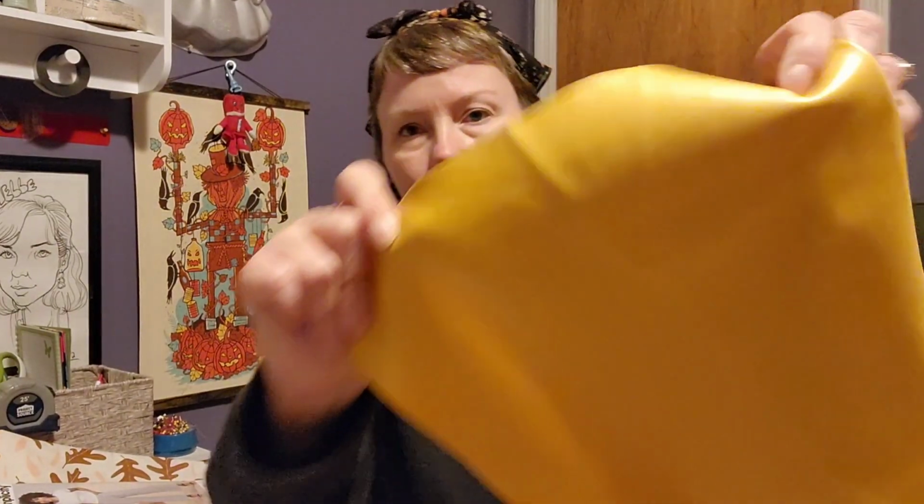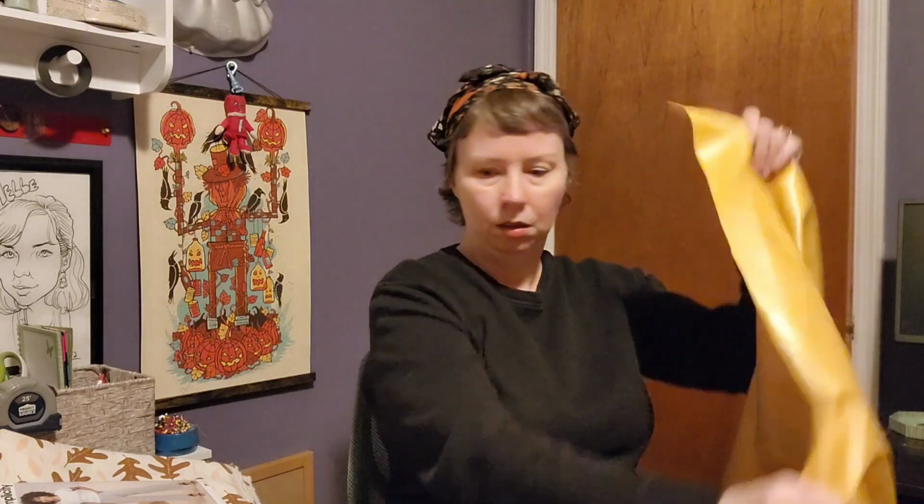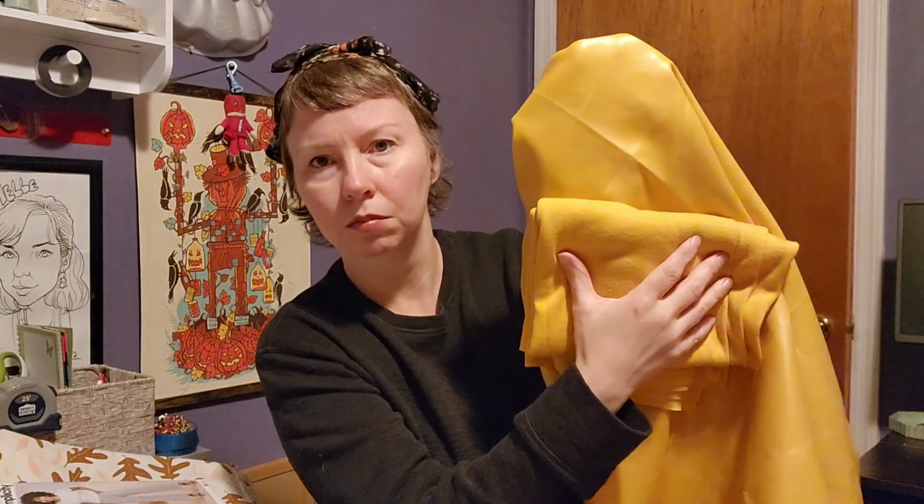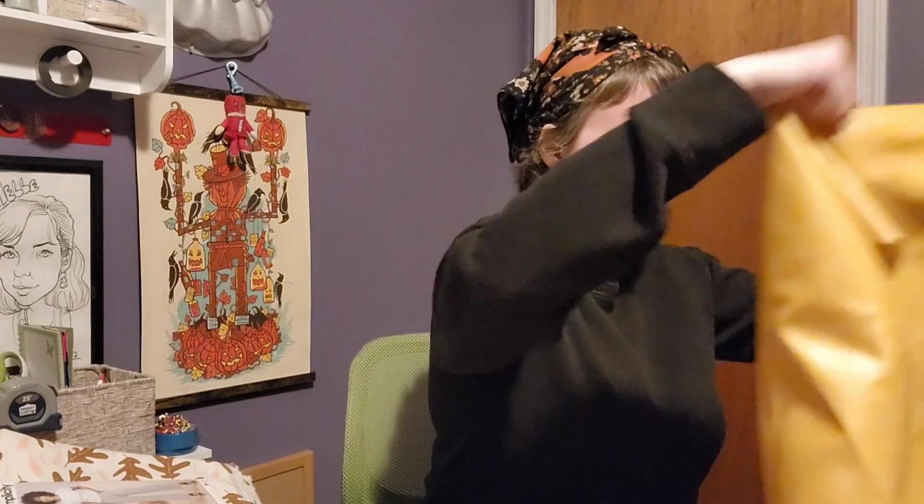So again, there's that fabric. It looks really bright, and it is pretty bright, but there's that. They kind of look the same on camera. They kind of are the same. So anyway, I could go really well.